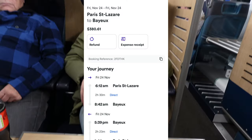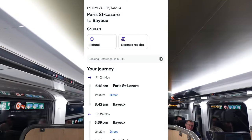This is what the train looked like. There's going to be a little bit more of a train tour at the end. And this was my cost for 4 round-trip tickets.